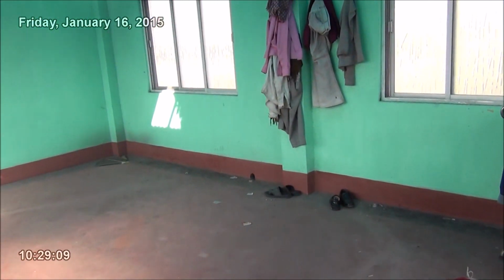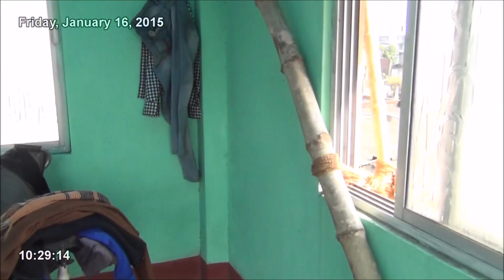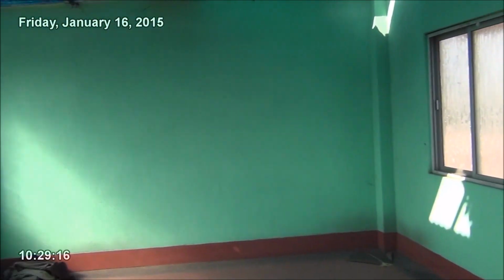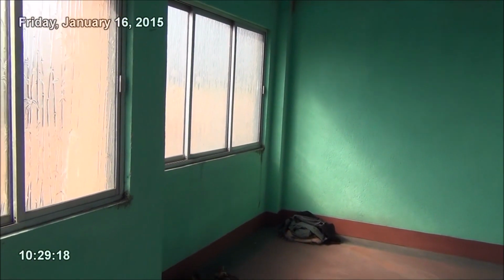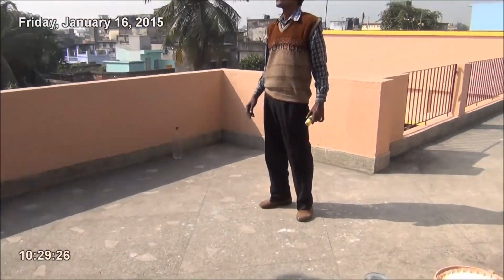This is the place I built to make a gym sometime. And we are cycling sitting here. I used to play table tennis here once. This is a huge room, mainly full of windows all over, glasses.